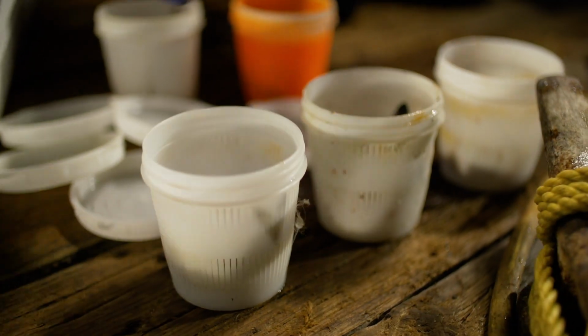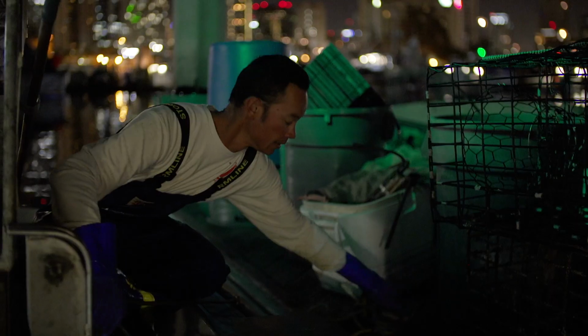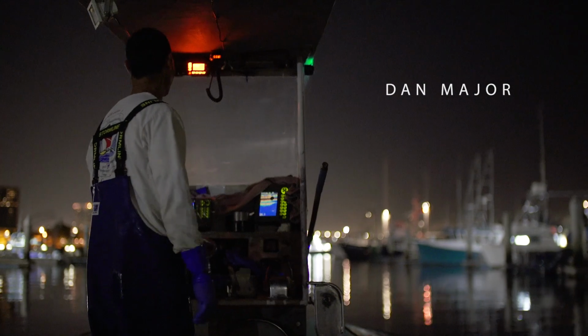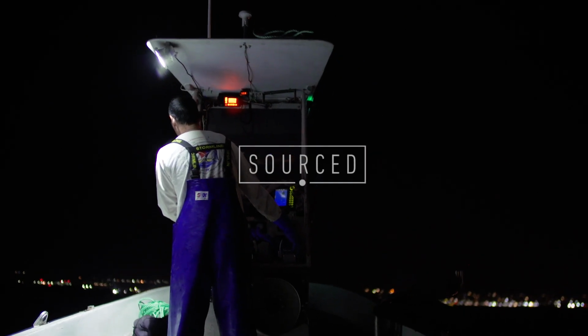I've been fishing over 20 years commercially and fish for a lot of different things. Spiny lobster is one of them. A typical day starts at 4:30 in the morning and ends somewhere around sundown.